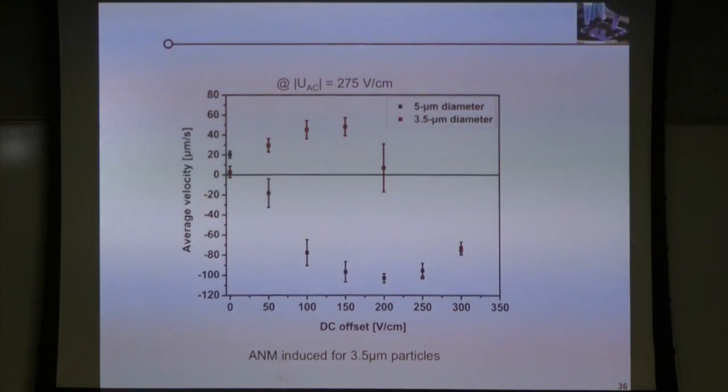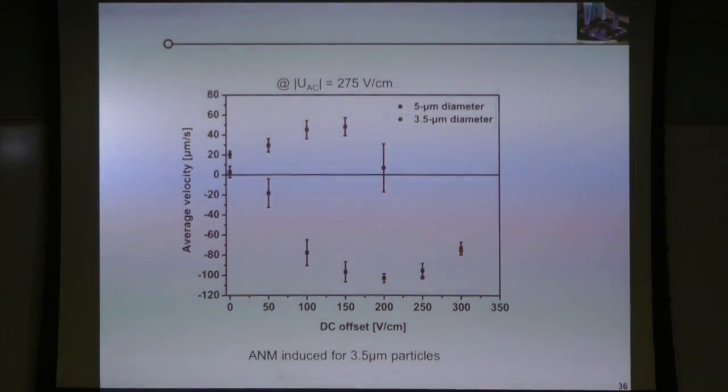And this is, let's see, is this important? Yeah, so we can play around with this dielectrophoretic force. So if we make it larger, if we crank it up, this is wrong. This should be under a larger AC potential actually, right? Yeah, so I mixed up the numbers. Then we see actually that we also can induce an A&M effect for the smaller particles, right? So now we can really play around with this and play around in which particle size we actually move into what direction and how fast.